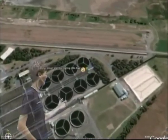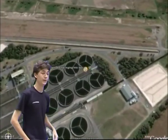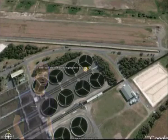As you can see here, we have a large sewage plant. In an event of heavy rain, large amounts of untreated sewage will be discharged directly into the Brisbane River and ultimately into the Moreton Bay.